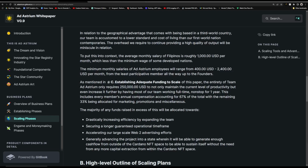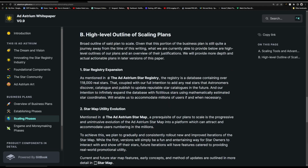So because of this, there will be excess funds, and these funds will be going towards increasing the team, securing a longer operational time frame, accelerating the ads on Web 2, and eventually getting to a point where the cash flow will sustain itself. Now this all sounds great, but I really like that they explain that this is a long journey and all these goals are very far away.